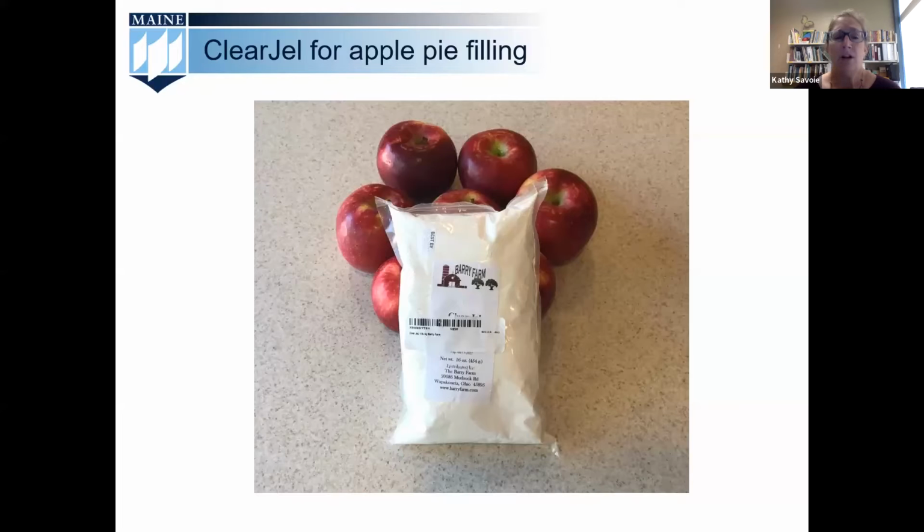Clear gel will also maintain its consistency over time, unlike some of those other thickeners, which can become runny or lumpy while sitting in storage. Clear gel can be somewhat hard to source, but it is the recommended thickener for canning any type of pie filling.